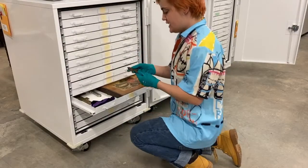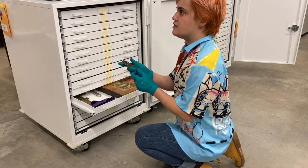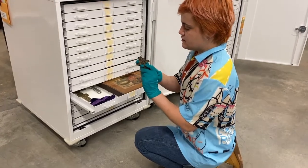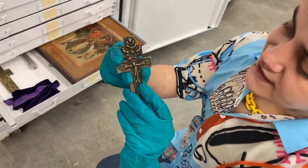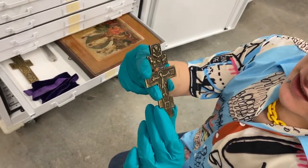So this is actually an Old Believer cross, and I believe it's either 1300s or 1400s. And it's kind of obvious. Not only is there a lot of discoloration and tarnish, but there's also high wear. This originally had an image of Christ on the cross in the middle, but a lot of that detail is worn away, and there's writing here that can barely be seen.